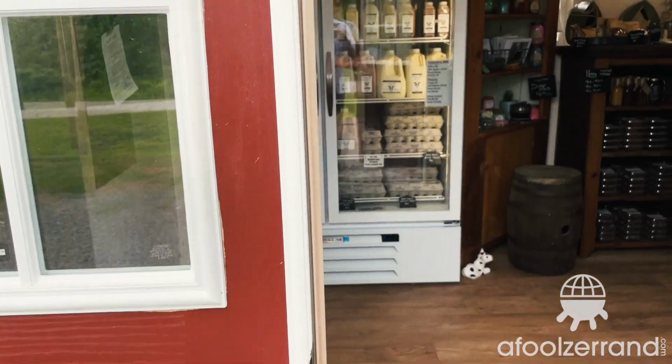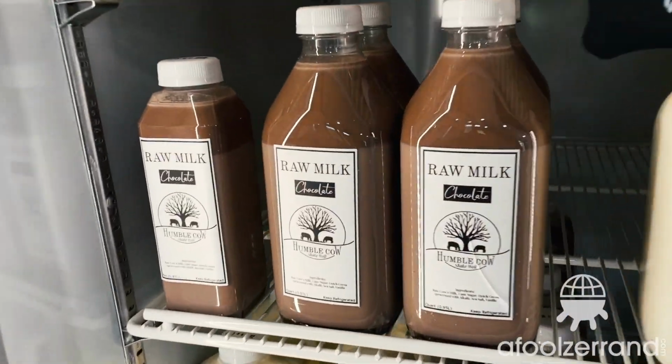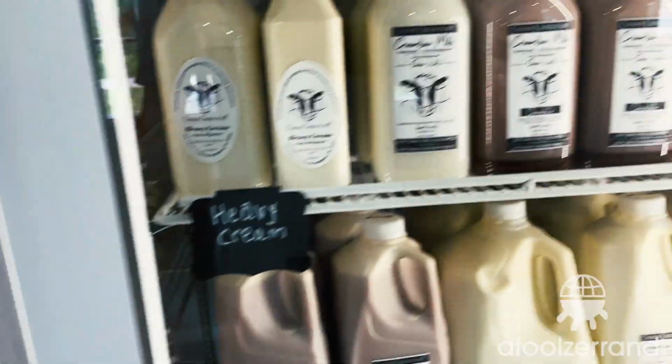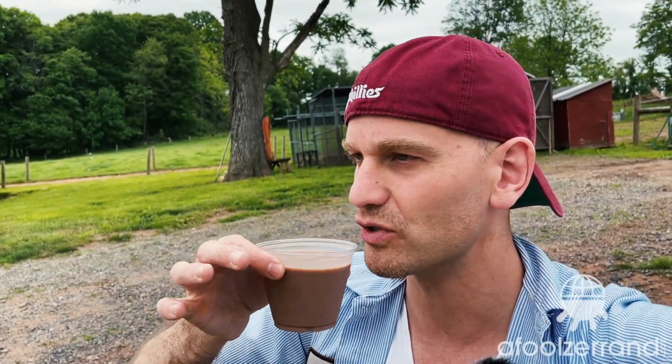Ruth was here. She told us a lot about the business, and she's just a treat to talk to. She's really generous with her time here, chatting us up. So how's the chocolate milk? Shook it up. The cream and the chocolate both mix in magically. It is separated when you see it, but just a little bit of shaking and it's all kind of mixed in for the time being. Here goes.